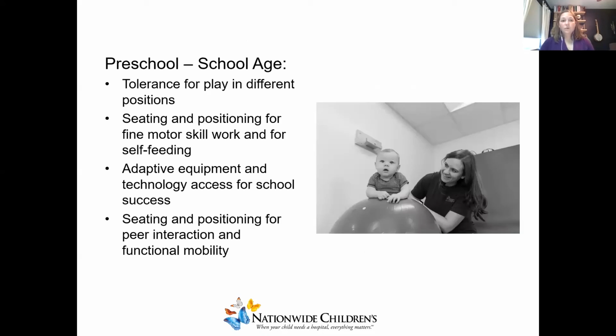So then moving forward through preschool to school age, really we're looking at tolerance for play in different positions, while the physical therapist may be working on building the skill of those big motor skills. As an OT, I'm looking for, can you play in that position? Can you access and enjoy and have fun in that position, and really be able to interact and have that social engagement to build social skills and that peer participation?